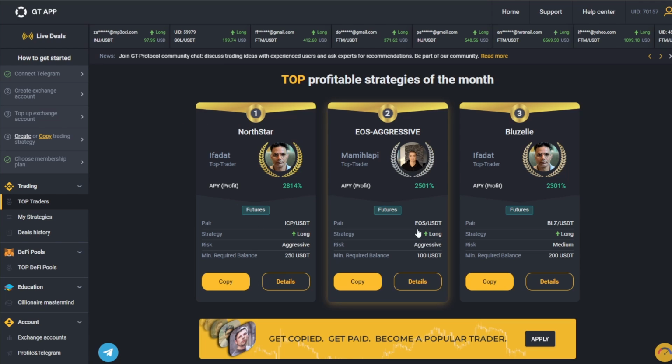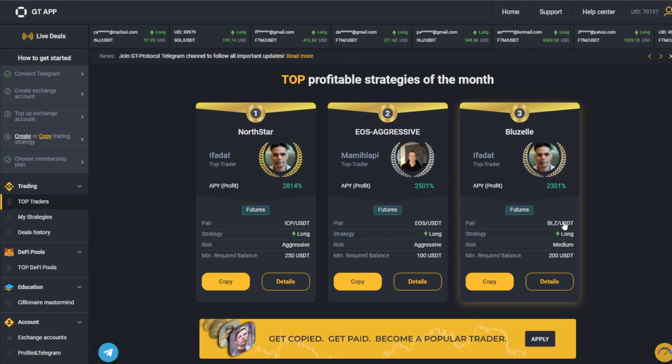And of course, along with that, strategies can also change on the market pairings that they're focused on, trading a whole range of different cryptocurrencies. Now, there are a couple different ways you can interact with GT app in order to make money, whether that's more passive investing, more active trading, or becoming a marketing partner to the platform and helping to expand its user base.